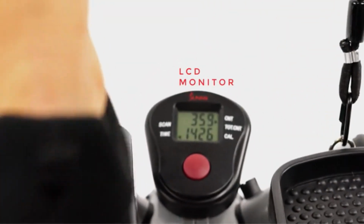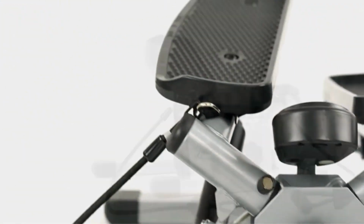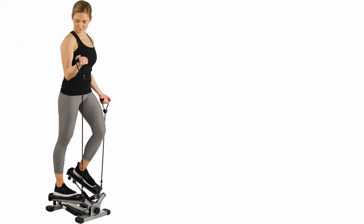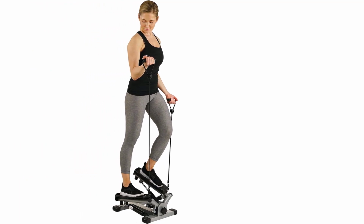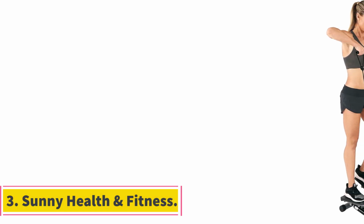The oversized, slip-resistant footplates contribute to a secure and stable workout session, allowing users to focus on their exercises with confidence. Equipped with a digital monitor, the LCD display keeps track of essential workout metrics, including total count, time, calories burned, and rep count. This feature adds a layer of convenience and helps users monitor their progress throughout their fitness journey. Number 3. Sunny Health and Fitness.